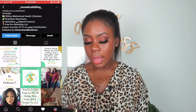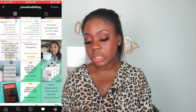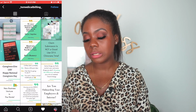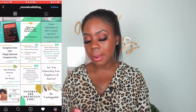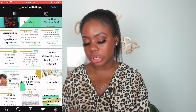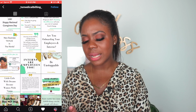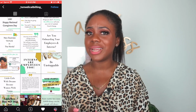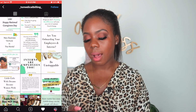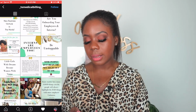As I scroll through her page, I noticed that she uses a lot of the same colors, which is good. She's creating kind of like a memorable experience with the brand recognition thing, so that's good. From what I can see, it looks like she has a mix of different fonts, which isn't good. Try to stick to your set of fonts. But for the most part, the colors and everything look good.